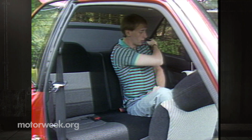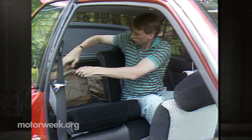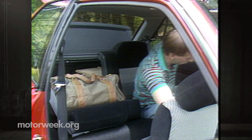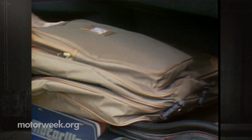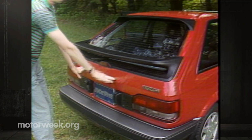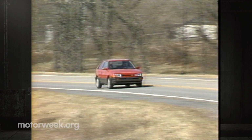Interior packaging also looks good from the rear seat. There's a lot more room than one expects in such a small car. Entry and exit are easy, and a split folding seat back is standard. We also have praise for the rear hatch, which opens to plenty of useful cargo space despite a high liftover. So we've now established that this is a fairly practical hot hatchback.